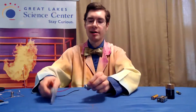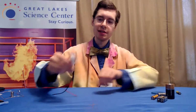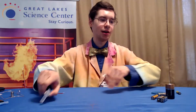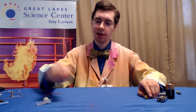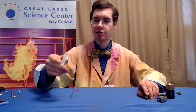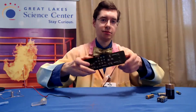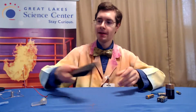So what happened there was because the wires are reversed, the motor got the electricity going in the other direction. It always goes from positive to negative. So if the battery is flipped the other way, then the electricity goes in that direction. So that's why if you put batteries the wrong way in a TV remote or something like that, the remote won't work, because it wants the electricity going in one direction. And if it's going in the wrong direction, it doesn't work.